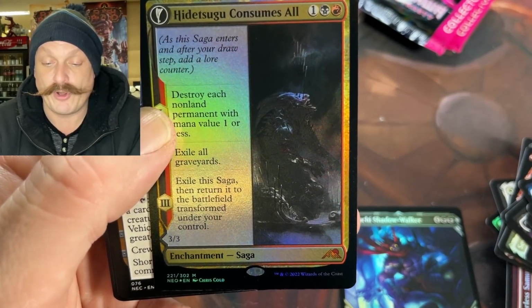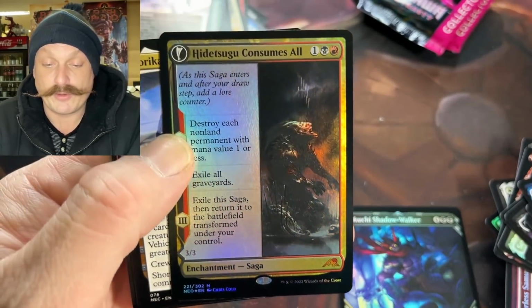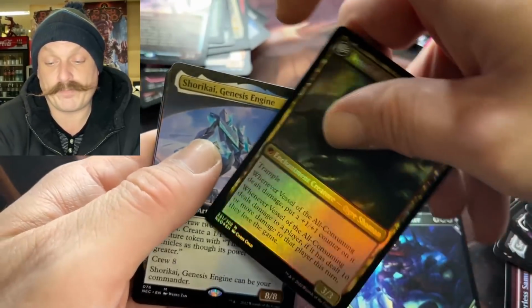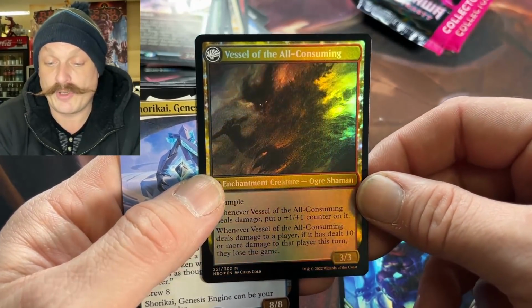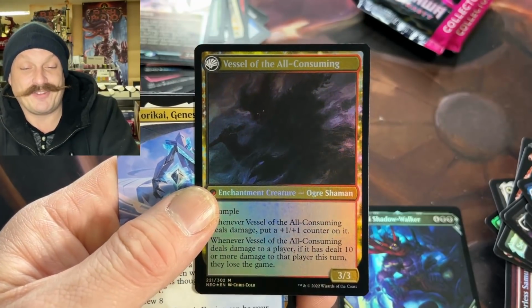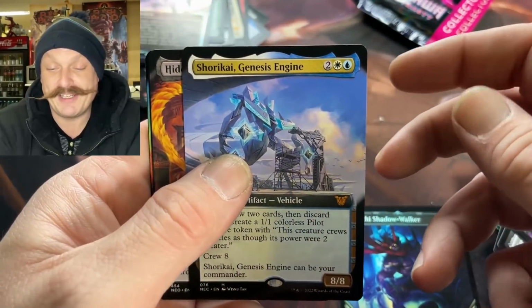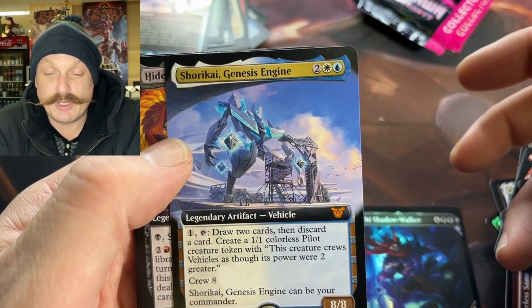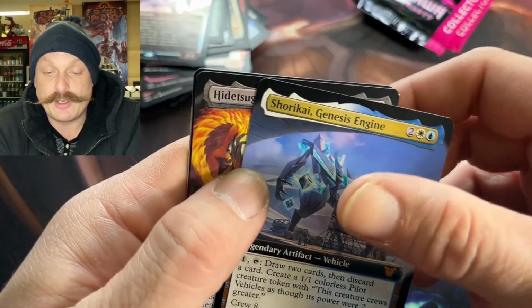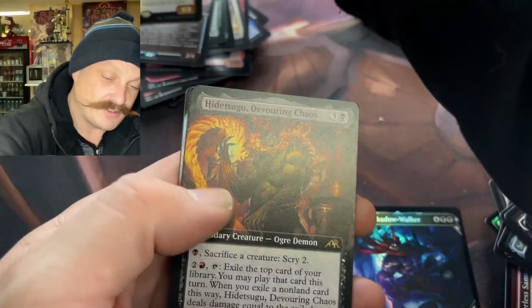Hidetsugu consumes all. It's a mythic. In regards to your wallet, when going after the lottery card. That's not the, oh, yeah. Oh, that's a dark foil. Vessel of the All-Consuming. He's just like... That's this product. Just consumes money. Oh, the Genesis. Shorikai. There he is. Oh! The one worth like $2.